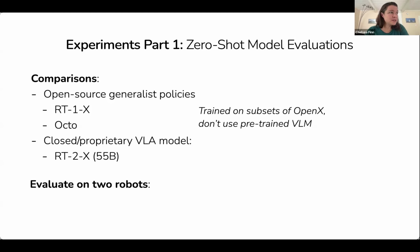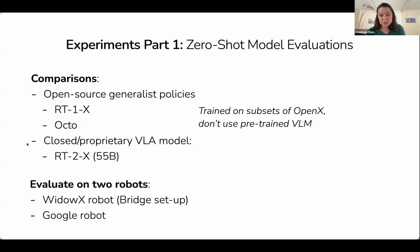The robot data covers many different robot platforms, but we're going to evaluate specifically on two of them. One of them is the WidowX robot following the Bridge data setup, and another is, with some help from Google again, evaluating on a Google robot. And then lastly, we're really going to focus the evaluation on generalization, because this is where we might expect to see some benefits from using a pre-trained vision language model.